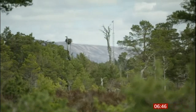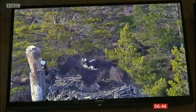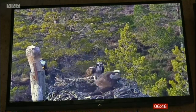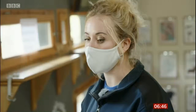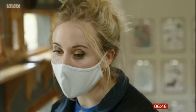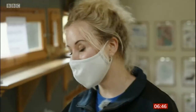It's incredible to think that they travel all the way from West Africa here to the Highlands of Scotland. Yeah, so they migrate at the end of March, beginning of April, from West Africa, Senegal, Portugal, Spain, and it takes them about 1 to 2 months to come all the way here. They're beautiful birds, and they're the only bird of prey that exclusively feeds on fish. Pescatarians, are they? Pescatarians, they are, yes.